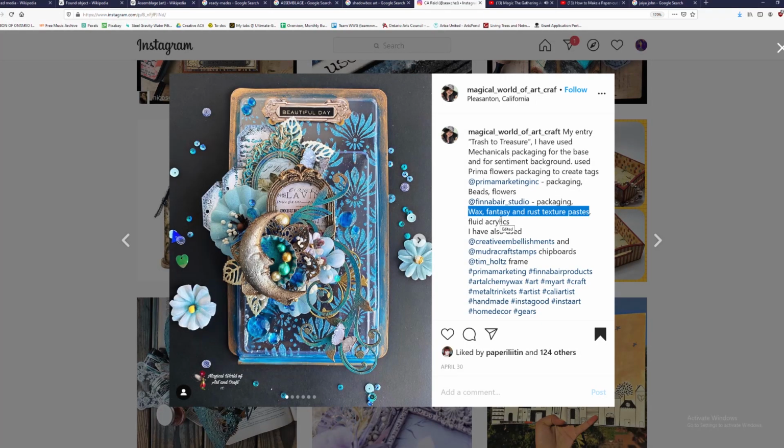And so wax, fantasy, and rust texture pastes. That is something that you'll see often in these scrapbooking things that really change the aesthetic of something. So it looks like they've used it on the moon and on the paper, as well as on the mirror frames a little bit. They would have painted that on, let it dry, and then you paint over top of it, and it completely changes the aesthetic of the surface that you're working on. I've not personally worked with that kind of thing, but I know that they exist, and I would definitely encourage you guys to explore them if you like this type of aesthetic.